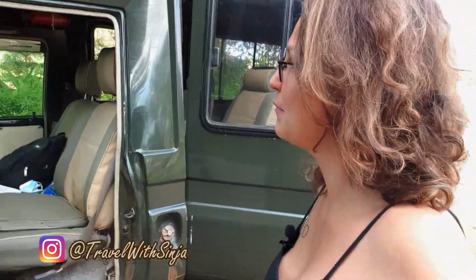So, welcome back. Today, I am here because I'm getting so many questions about, is it possible to do a self-drive safari in Kenya? And is it recommended? Well, I'm right now here in Tsavo East, with a beautiful car.